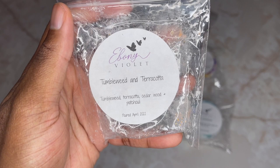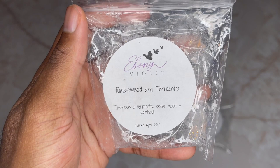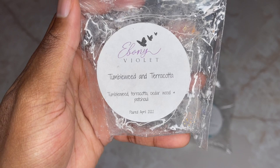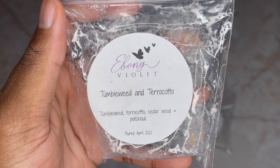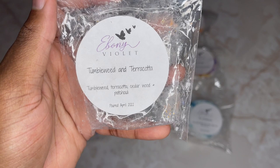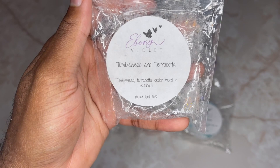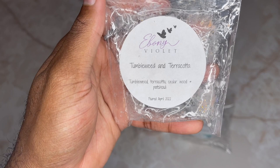It's this dry, earthy scent. You get the tumbleweed and the cedarwood in there. The patchouli is not overpowering at all. It really just ties everything together. And that terracotta really gives you that desert dryness. It's fresh, and it's such a unique scent. It definitely reminds me of a desert. Like if I could imagine a desert having a scent, it's literally what this is. It's dry, it's earthy, a little bit fresh, slightly sweet from that patchouli and cedarwood. And you definitely get this woodsy undertone from that.